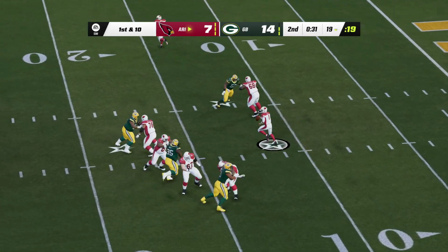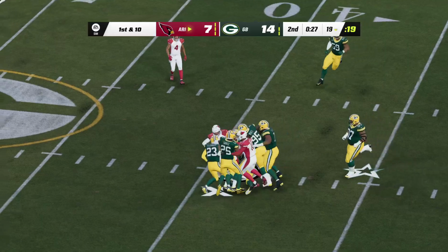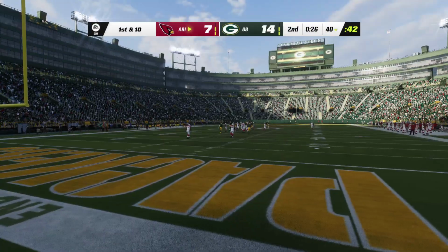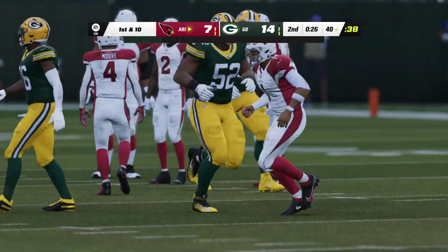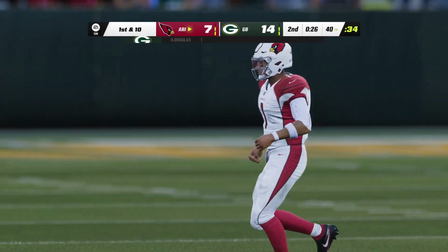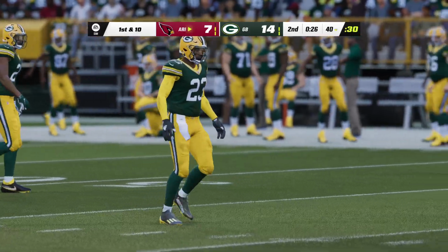On first and 10, here's Murray, escaping the pressure right, and he'll be corralled well upfield, right around the 40-yard line. The Cardinals are going to use the first of their timeouts as they stop the clock with 26 seconds to go until halftime. The Cardinals are going to get the football one final time here in this first half.